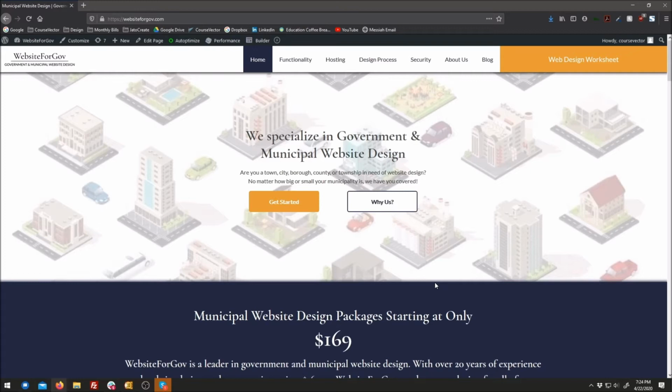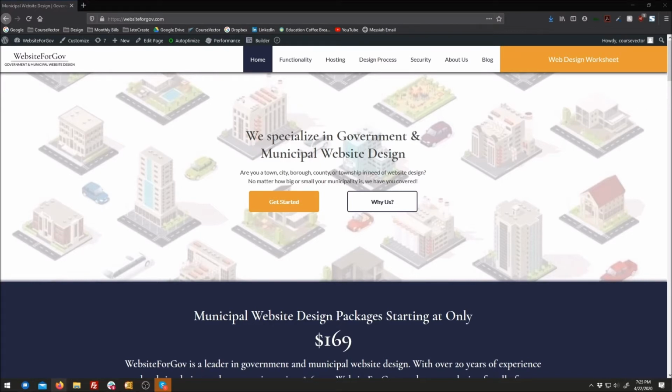WPMU Dev has Hummingbird. Those are the two I know offhand. Like I said, we stick with W3 Total Cache. It's worked great for us for the past, I think, 4 or 5 years, so we haven't had a need to search elsewhere. We have tested other ones, but none of them come close. So Emily, I put the name of that plugin in the chat for you. And yes, as Mike said, it's compression of the website, essentially.